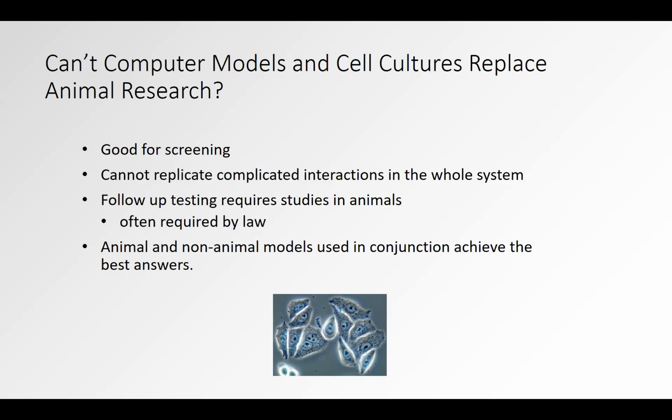For example, they make excellent preliminary screening tools for new drug treatments, but they can never replicate all of the complex processes that occur in a whole living organism. In addition, follow-up testing in animals is often required by law. You may be familiar with what is called the 2-animal rule. The FDA typically requires that a new drug or biological product be tested in more than one animal species before it can be tested or approved for human use.